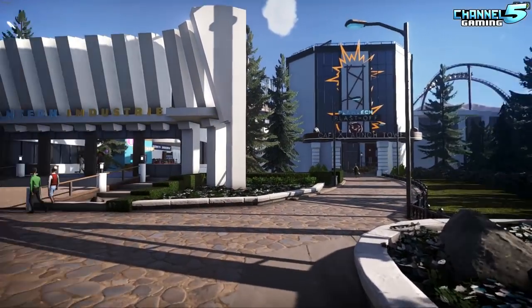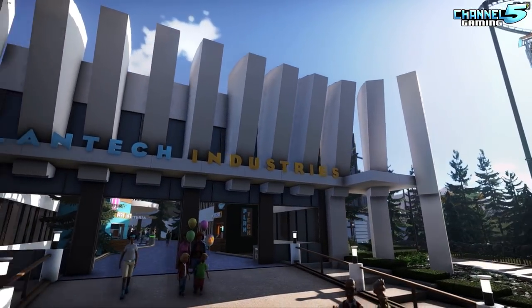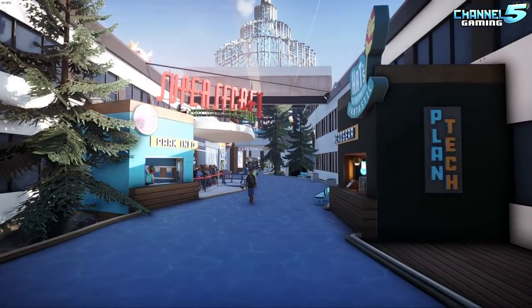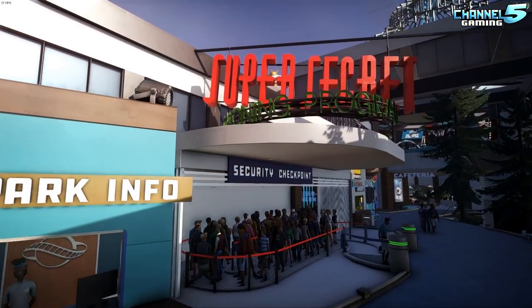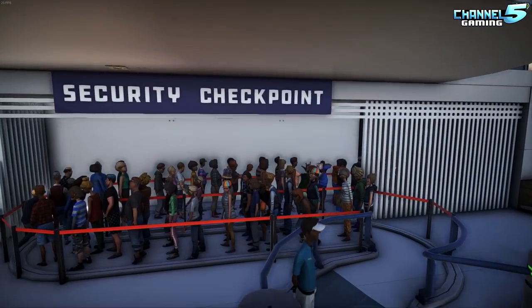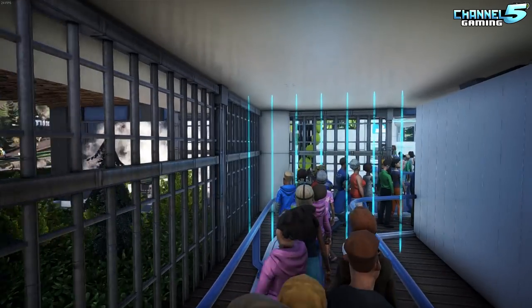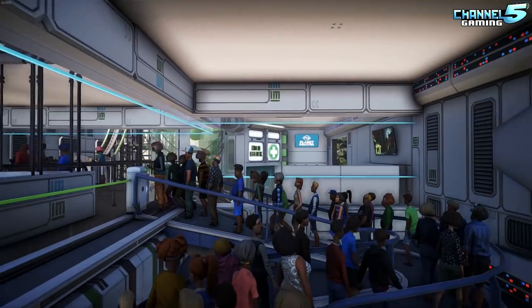All right. I'm just gonna wander around. I wanna go see what this is all about. The architecture is the best so far that I've seen in this contest. Plantech. Get your headgear. Park info. Super secret. Oh. It's a cube. Chief B. I wanna know what the super secret's all about.